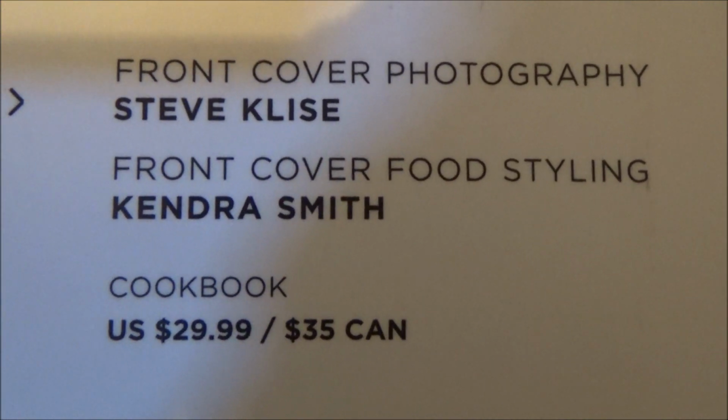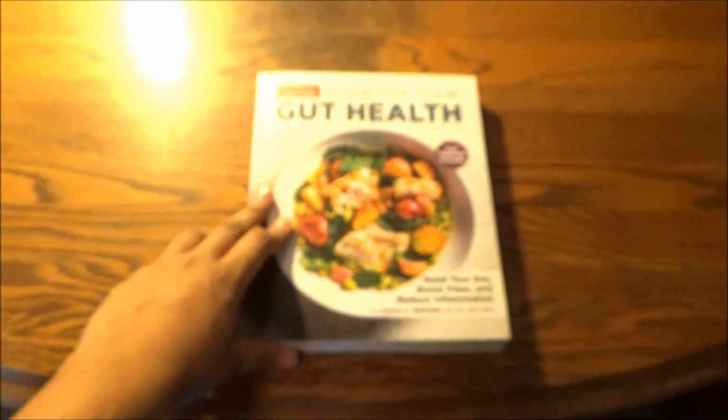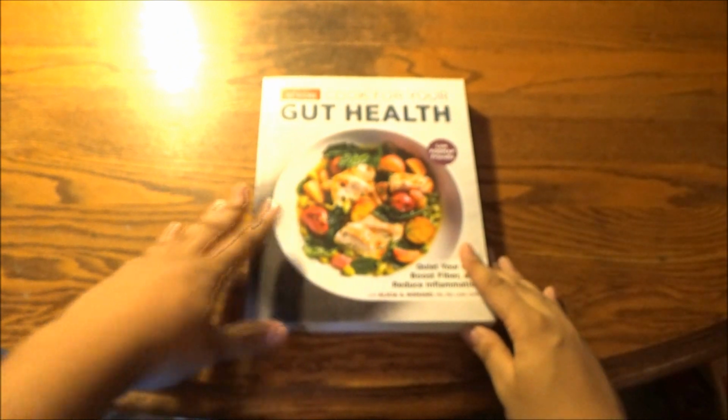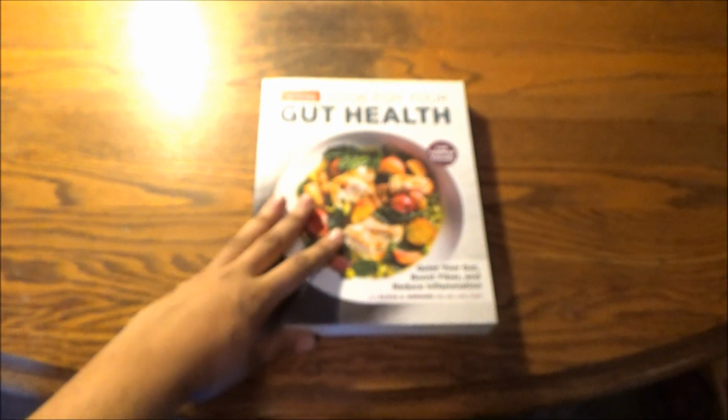This retails for $29.99 in the US and $35 in Canada. And for no desserts in here, because really you gotta have dessert as part of a low FODMAP friendly diet, but they don't. So, 4 out of 5 claps.